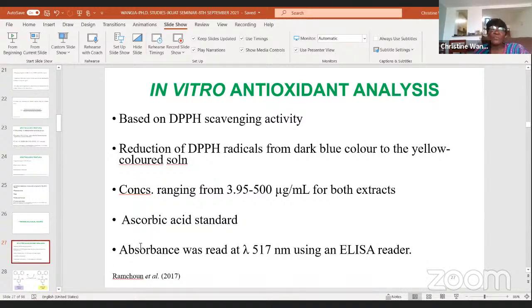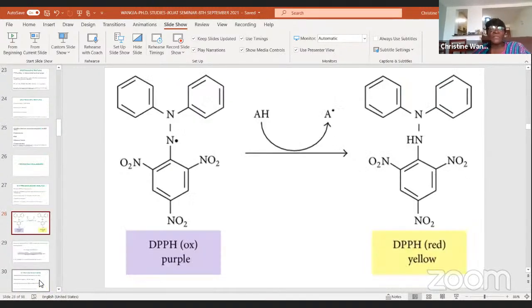The concentrations that were used were 3.95 to 500 micrograms per ml, both for extracts, and ascorbic acid was used as a standard. After the reduction, the absorbance was read at 517 nanometers using an ELISA reader. This is the basis of DPPH.